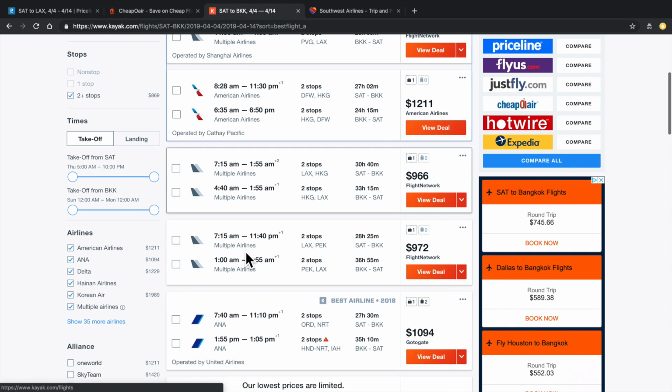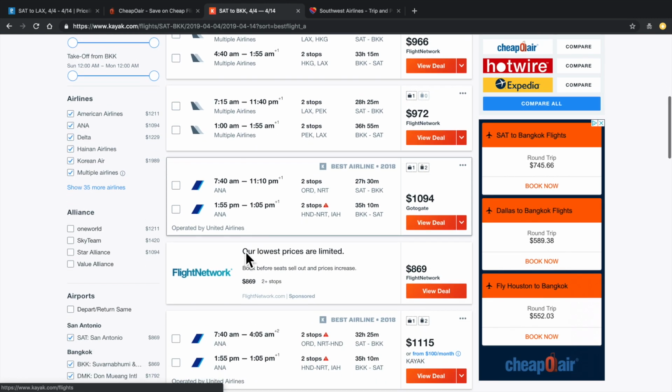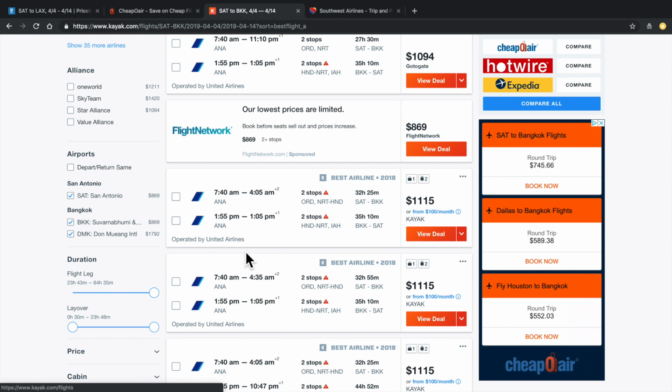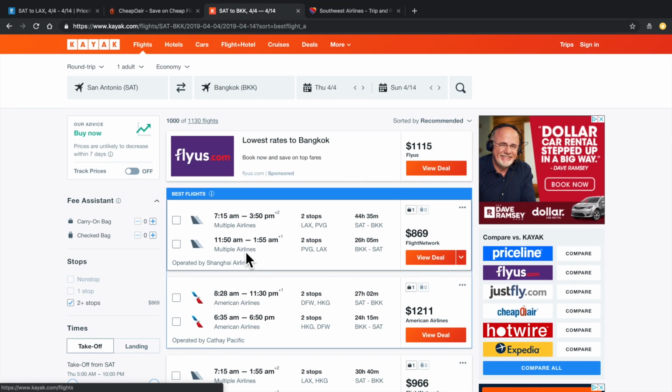I'm gonna go ahead and look at a few more options because I am obsessed with that. I'm never happy with the first thing that I find, even the second, third, fourth, fifth. I'll keep looking and looking and then finally book something. But I just wanted to show you guys how I do it, and that's how I do it.